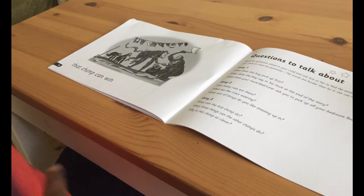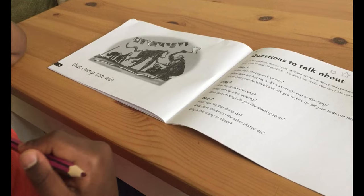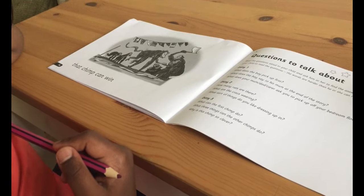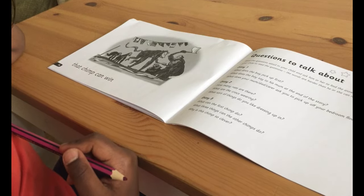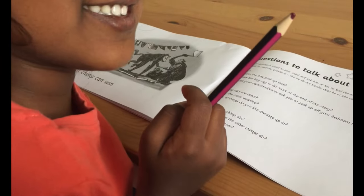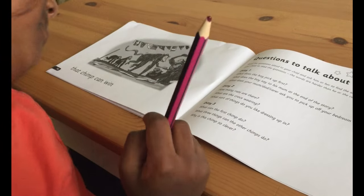Well, for the next one, how many rats are there? Six. Very good. What are the crocs wearing? Pink socks. What sort of things do you like dressing up in? Princesses, queens, judges. Princess costume. Yeah, and queens.